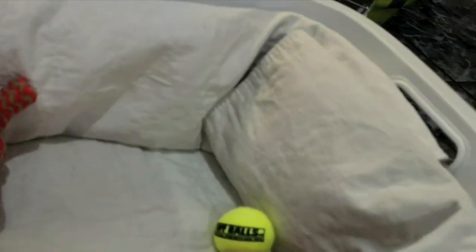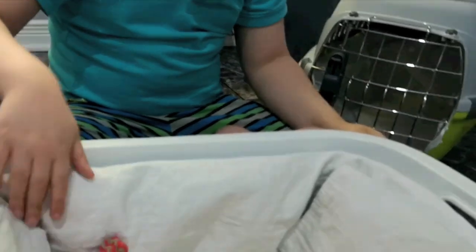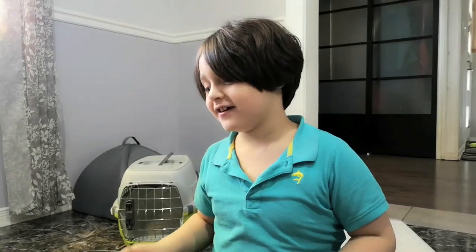We made a little bed out of a laundry basket and some blankets. These are actually mattress protectors. And also we got some toys. We also got a chewing toy. When I have it in my hands, the doggy will chase me all over the house.